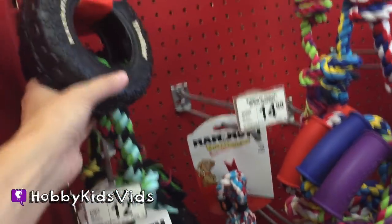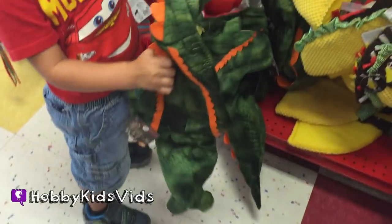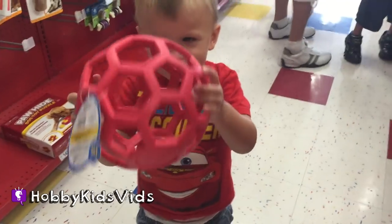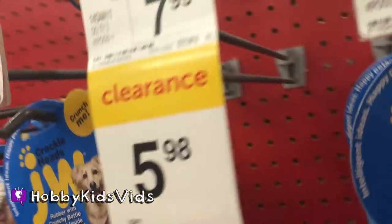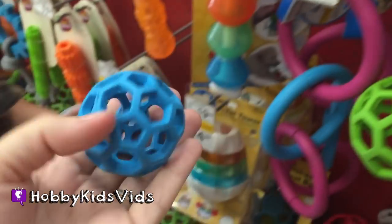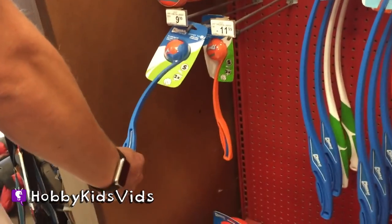Whoa, check out these tires. She can sleep in there. It's bigger than her. We're gonna dress her up like a dragon. It's just a dragon, I guess. That's a cute little ball. That's a big ball for a big doggy. We need to get a small one like this. Yeah, we gotta get her a small one. Let's get her blue to match her cage. That'd be cute. Ooh, that's awesome. Better get extras.